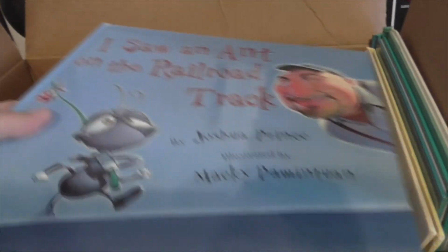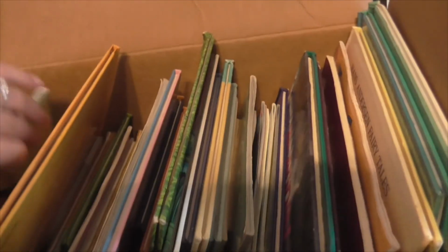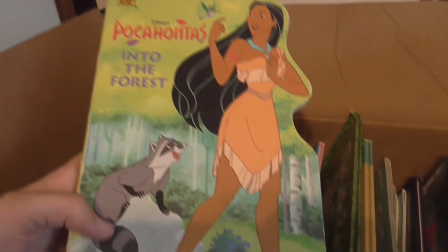So, okay, now in this box, as you guys know, I do a lot of book shopping. So I found a lot of books when I went there on half off day. I'm just going to show you guys, because there's going to be a lot. This is just a children's cardboard one. So is this one. But it was a Pocahontas.